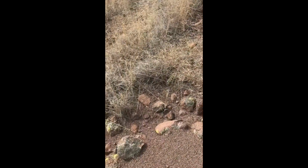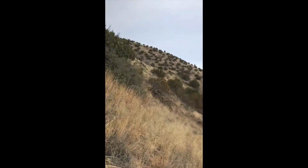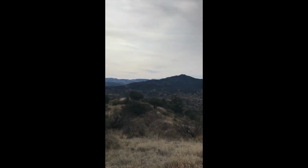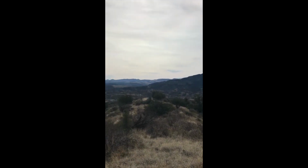Oh, look at this. Sweet little baby doe mule deer poop. Smells like piss. Alright. That's pretty nice. Nice view. Oh shit, a deer just ran away.